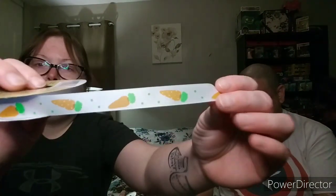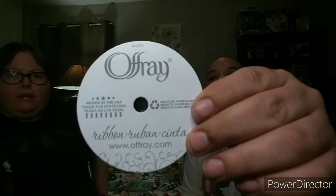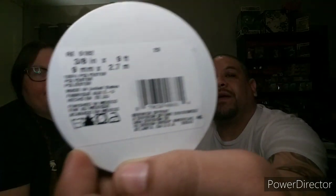And this one right here was in the Easter section, even though it has the Crafter's Square label. I already opened it, but it has the cute carrots on there. And this one is new for 2022. So cute. And it's 9 feet. This one says Ofre. That's a new brand to the DT. Those colors, I love the Easter plaid. It's 3 by 8 inches by 9 feet, so you get 9 feet on it. Show them the label, because that's new. That's what it looks like in the back.